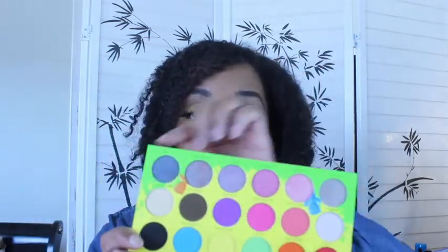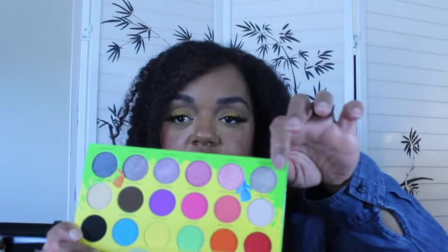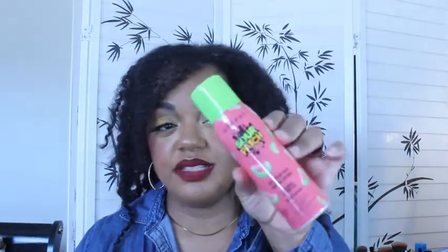And that's what the inside of it looks like. I haven't touched it yet. I tried to swatch a little bit of the shimmery colors, which is the colors on the end. And I know from the swatches that you're going to need more of a dense brush to pick those up. Got that, and I also got the setting spray, which I sprayed in the store, and it does smell like Sour Patch Kids, and it smells so good.